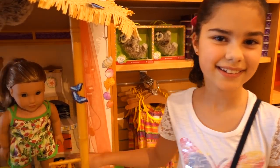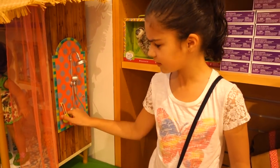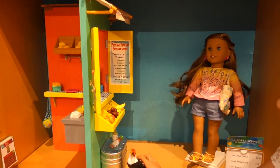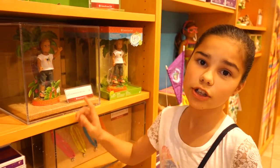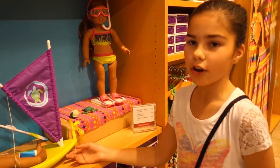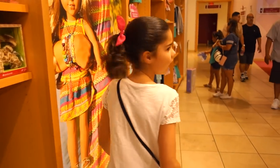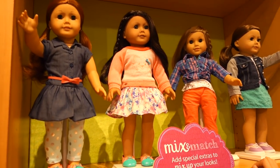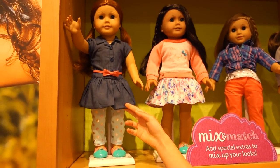I love the little stove at the back. And here, outfit. You can only get this doll at the American Girl store, though. Here's an ocean kayak set. Different dresses on and mix and match them up. My favorite probably has to be the bubble skirt and the cat sweater.